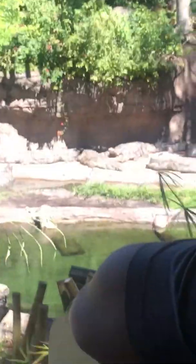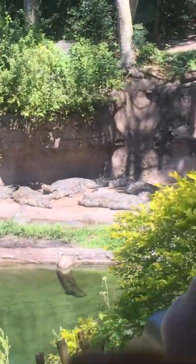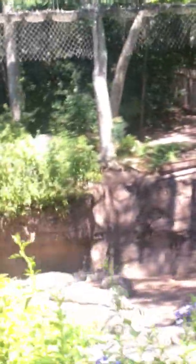Nile crocodile can grow up to 20 feet in length, weigh almost 1,000 pounds, and get the Nile part of their name because they were discovered in the Nile River. But you will find them in just about any body of water in Africa. They've even been known to go swimming in the ocean.